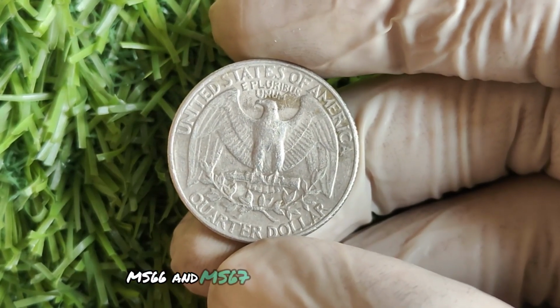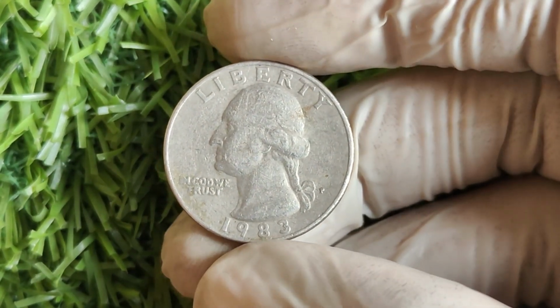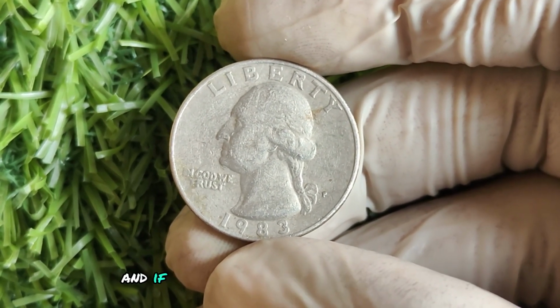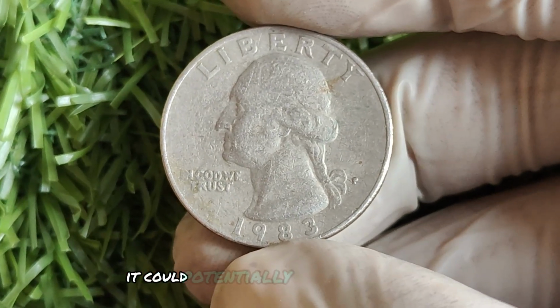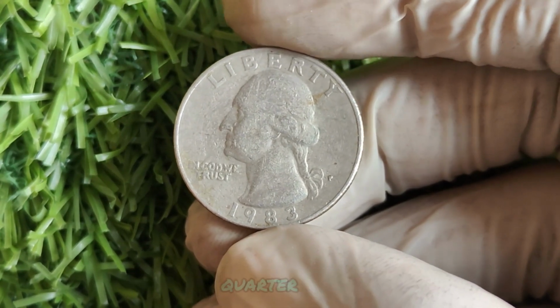MS-66 and MS-67 are incredibly rare for this coin. One of the highest graded examples, an MS-67, even sold for over $15,000 at auction. And if a 1983 P quarter ever reached MS-68, it could potentially be worth hundreds of thousands. So, how do you know if you've struck gold with a 1983 P quarter?